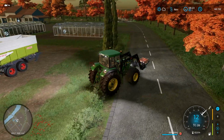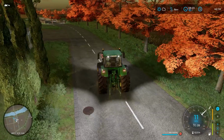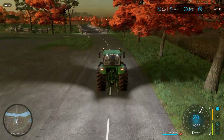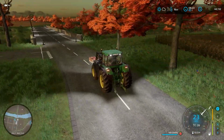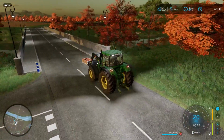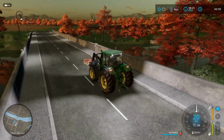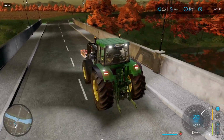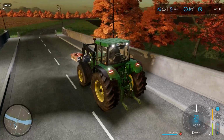That worked. All right, so what I did was I went around the outside, opened the forks up all the way, and then closed them on it, and then tried to lift it, and it popped it out. And somebody else had suggested that. So look at those awesome work tires. This tractor looks awesome with those big tires.